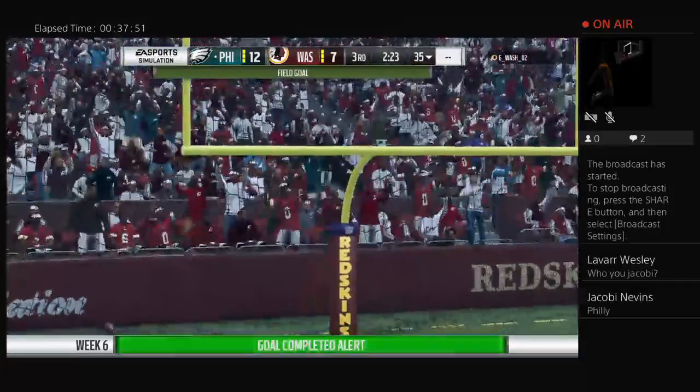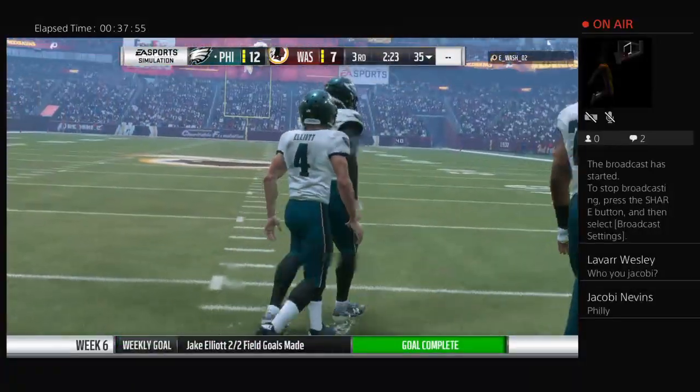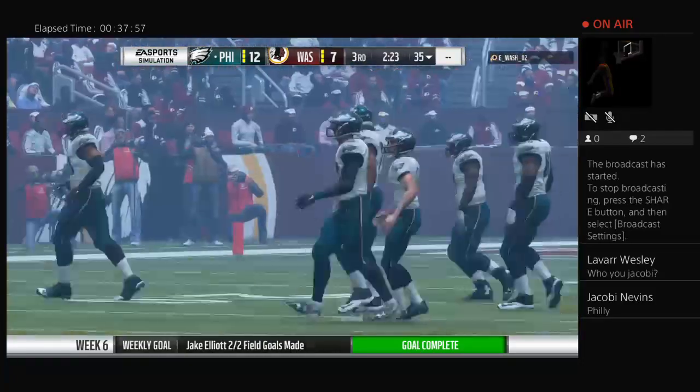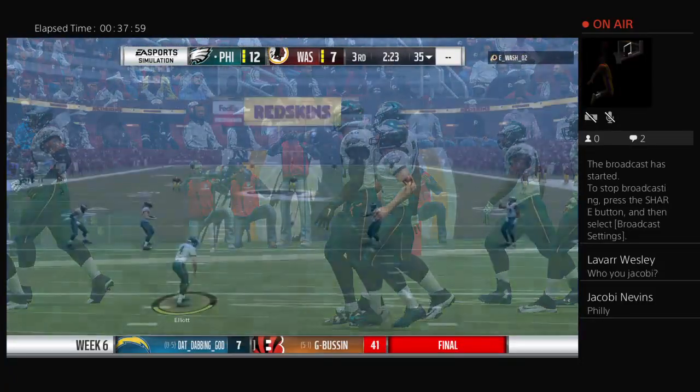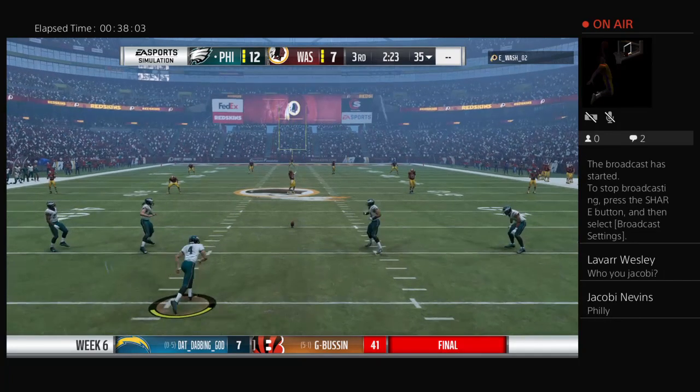And the kick by Elliott is good. And that will push the lead up to 12-7. So the drive stalls out, but they are able to put 3 points on the board. Yeah, just a yard or two shorter than an extra point, so no problems converting there.